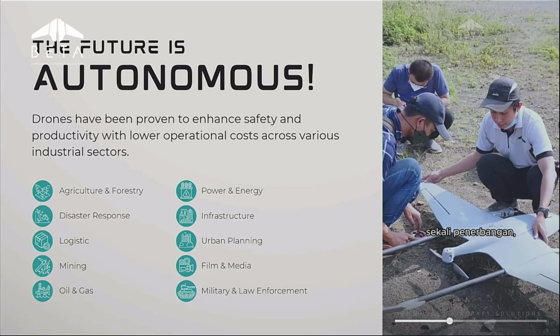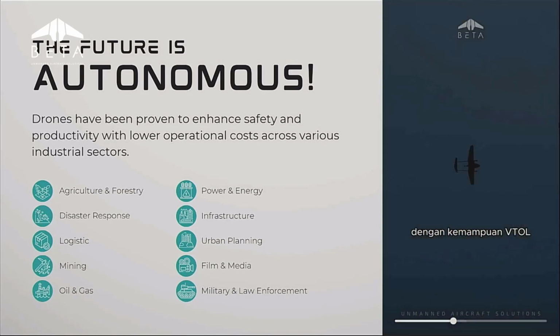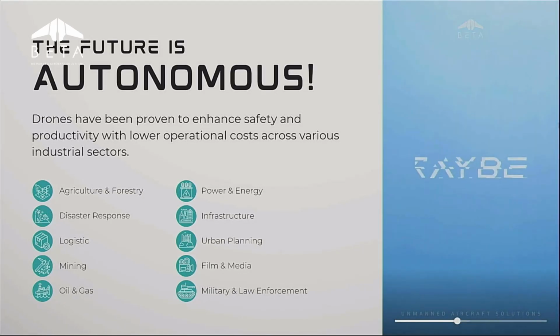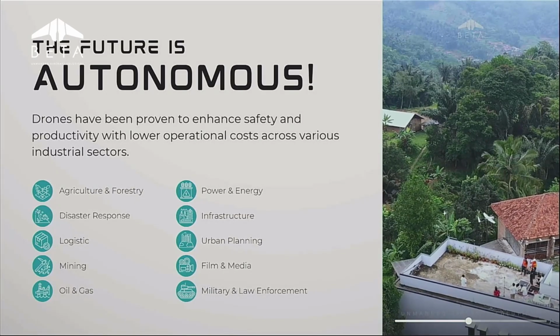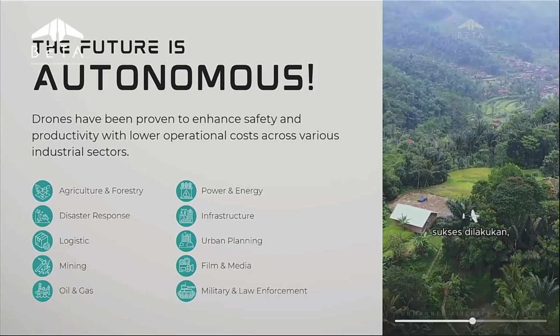Using our commercial drones like this, we can cover up to 300 hectares in a single flight. Unlike DJI, that can only cover maybe a maximum of 5 hectares in a single flight.